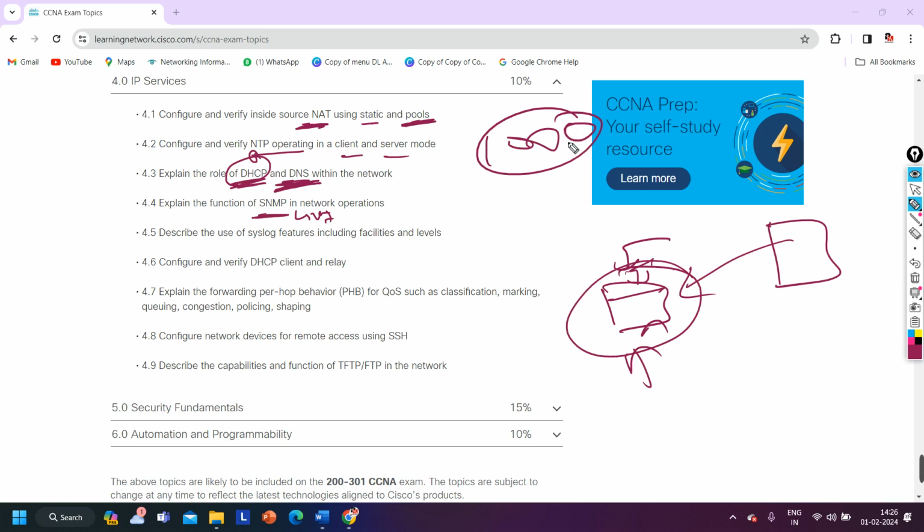So to get the information from a centralized location, from a centralized device, we have this protocol, the SNMP protocol. Or to manage also, like let's say I want to set the hostname on all these devices, or let's say I want to configure an ACL on all devices, right?